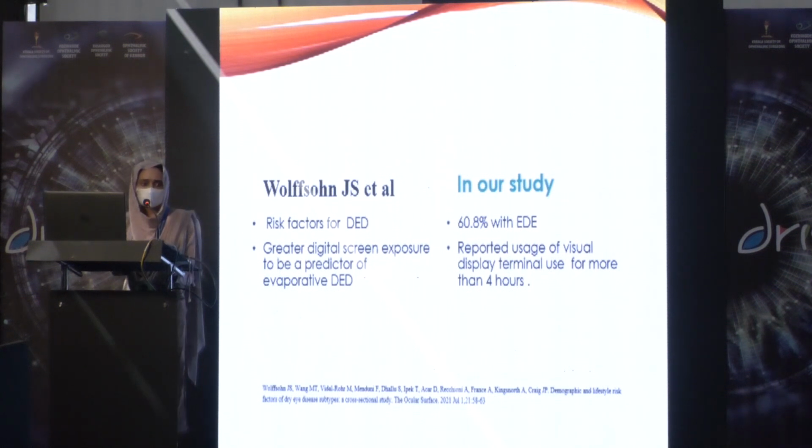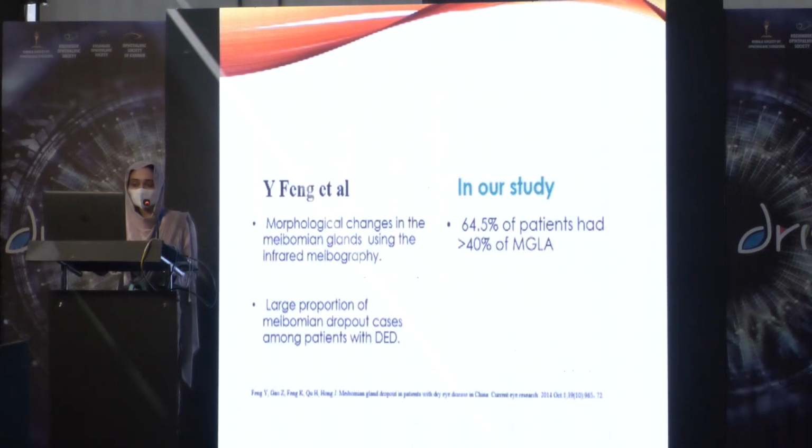In another study conducted by Woolson J.S. et al. on risk factors for dry eye disease, they found that greater digital screen exposure was a predictor for evaporative dry eye. In our study, in about 60.8% of patients with evaporative dry eye, there was a reported usage of visual display terminal for more than 4 hours.